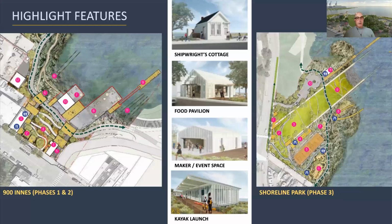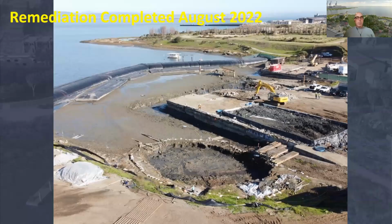Next slide, please. So a few things about remediation. This was right when we started the remediation. And as you can see, there is a large water barrier. This is a tidal area. It was a very complicated decontamination and cleanup process that had to occur. There was a lot of in-water work that needed to happen as well. A lot of compliance with federal and or state laws around decontamination, a lot of monitoring. And so this is just to give you the scale of the cleanup that had to occur there.